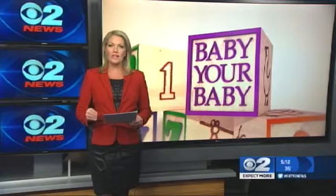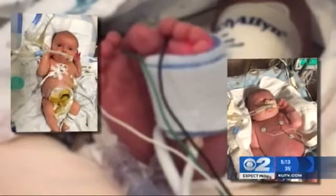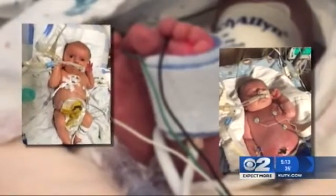Well, CDC researchers say a serious birth defect is on the rise. This condition leaves vital organs on the outside of a newborn's body. Before we show you tonight's Baby Your Baby report, we want to warn you that some of these pictures may be considered graphic. These pictures were used, though, to better explain the process that doctors use to save these little babies' lives.